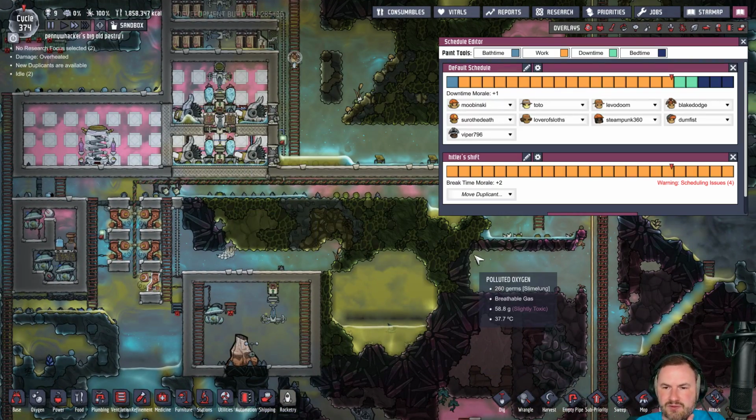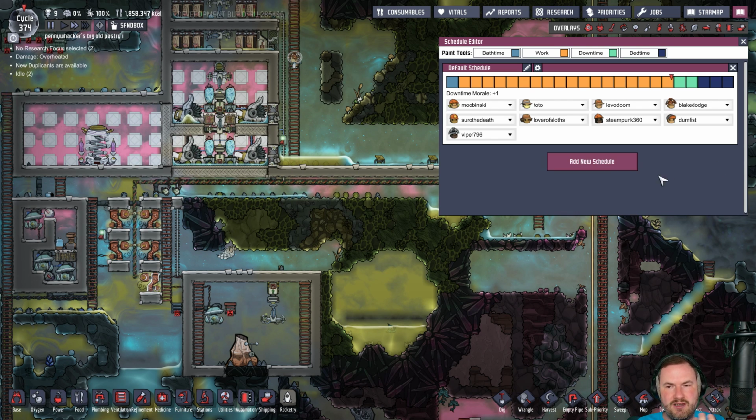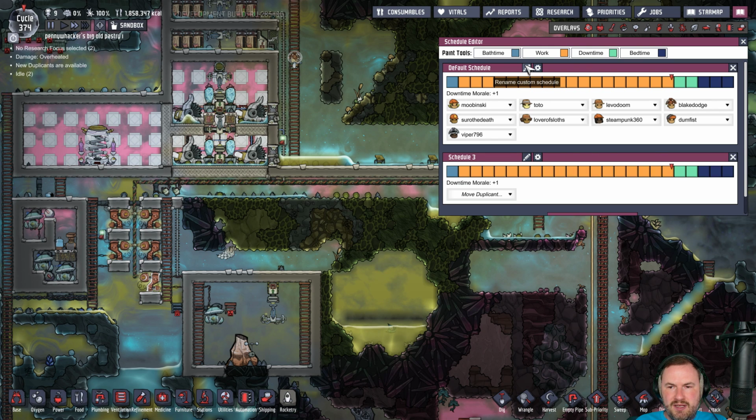Maybe we do this schedule now. So we got the Hitler shift, which we don't really need to use anymore. Hitler's shift was meant to be like a red alert thing, but it turns out that there's just a red alert function. So we can get rid of Hitler's shift. And then we'll have day crew, which is of course you guys. And then when I do night streams, of course there's night crew.